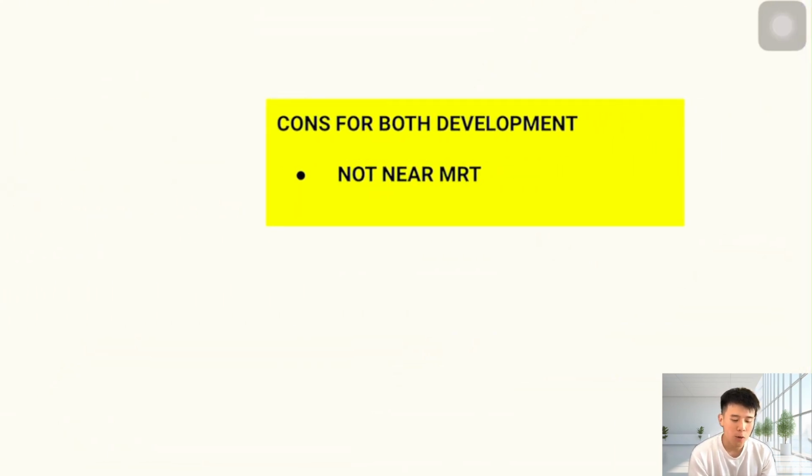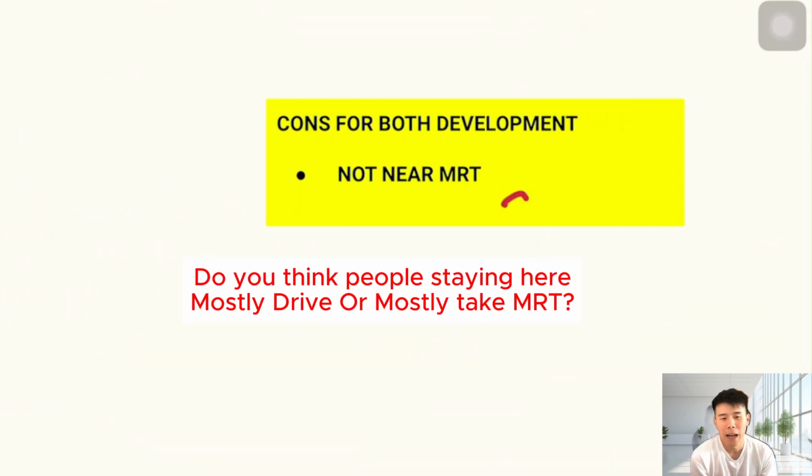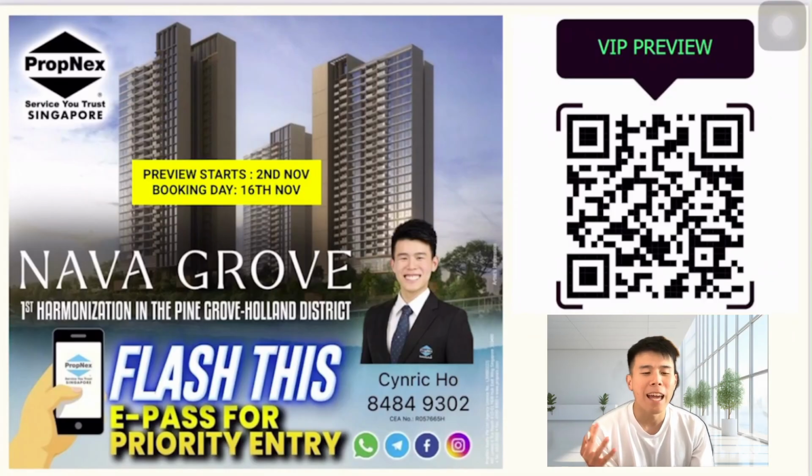And also the cons for both developments, of course, it's going to be not near MRT. But I think for people that are staying here, very likely they are not looking for MRT. Of course, every Singaporean would prefer MRT, but I think very likely they're okay without it, because most of them will be driving. So you have to understand the profile of the buyers staying here. Okay, so that comes to the end of my sharing for what to buy at Nava Grove, as well as my analysis.